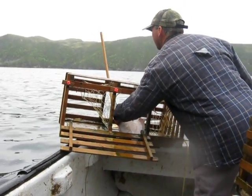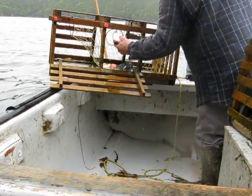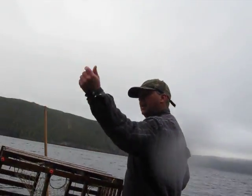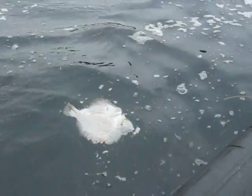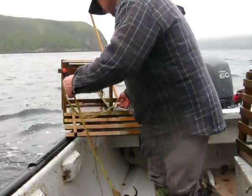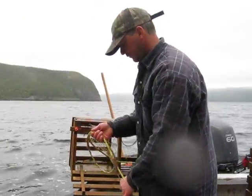Alright, take out the bait we got. Last pot. Last pot for the season. This is the last flounder. There you go. Last flounder we're throwing out. So that does it for how to fully bring out a lobster pot the proper way.